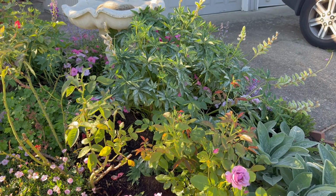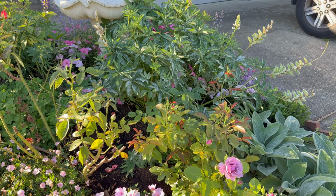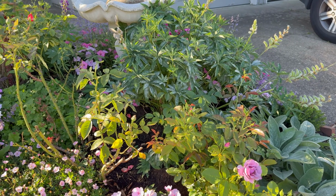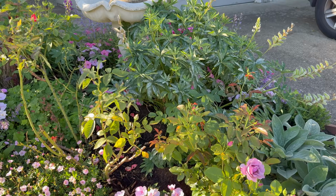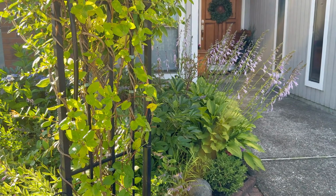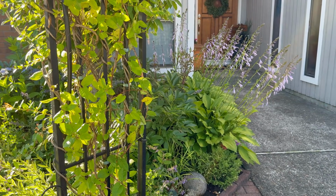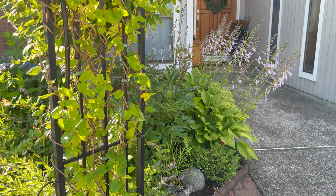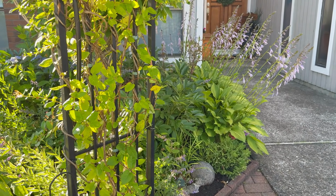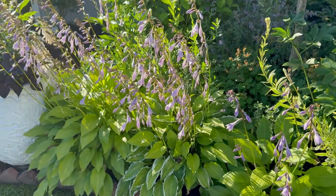So I might do a cutback pretty soon on that, because it's just starting to take it over. I did harvest a lot of the pods for seed, so I'll be able to plant more of that. Got a lot of hostas here on this side leading up to the front door that are absolutely blooming their heads off. So pretty soon those will be ready to cut back as well, but they're pretty much in their prime bloom right now. In this bed, more hostas in front here.